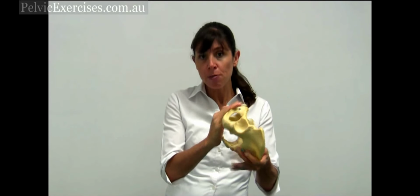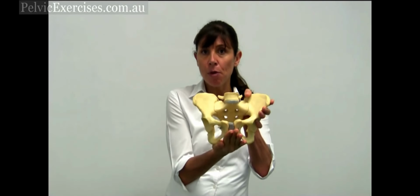In those positions, the pelvic floor muscles don't have to work against gravity. It becomes more challenging for the muscles to work against gravity in the upright position. So if you're a man and you have difficulty contracting your pelvic floor muscles, perhaps start lying on your back or lying on your side.